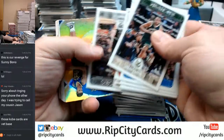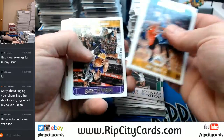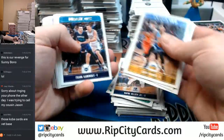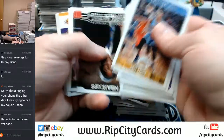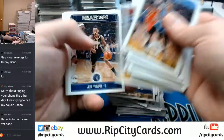There is something a little bit mesmerizing and soothing about going through these cards. You just kind of blank out, forget that you even exist. You are just one with the hoops.